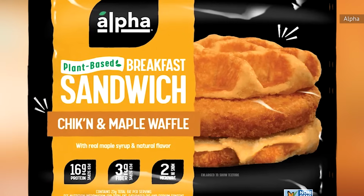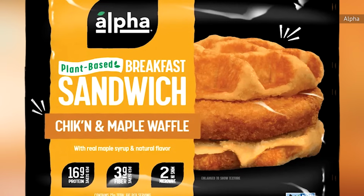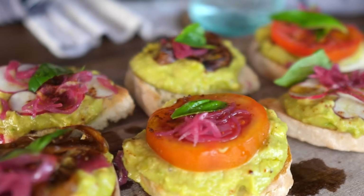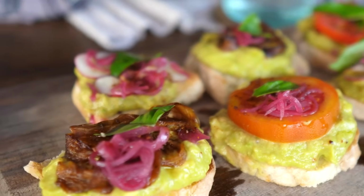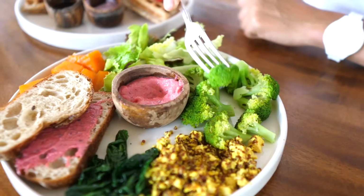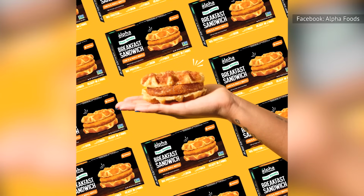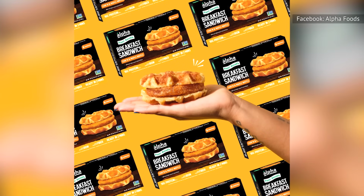You didn't think we'd forget to add a vegan option, did you? We spotted the plant-based Alpha Chicken and Maple Waffle sandwich and we're curious about the reviews. After all, plant-based products can be very hit or miss, especially for those who may be new to the lifestyle and are still accustomed to the flavor of regular chicken meat. Surprisingly, people found these chicken and waffle vegan sandwiches to be quite tasty.